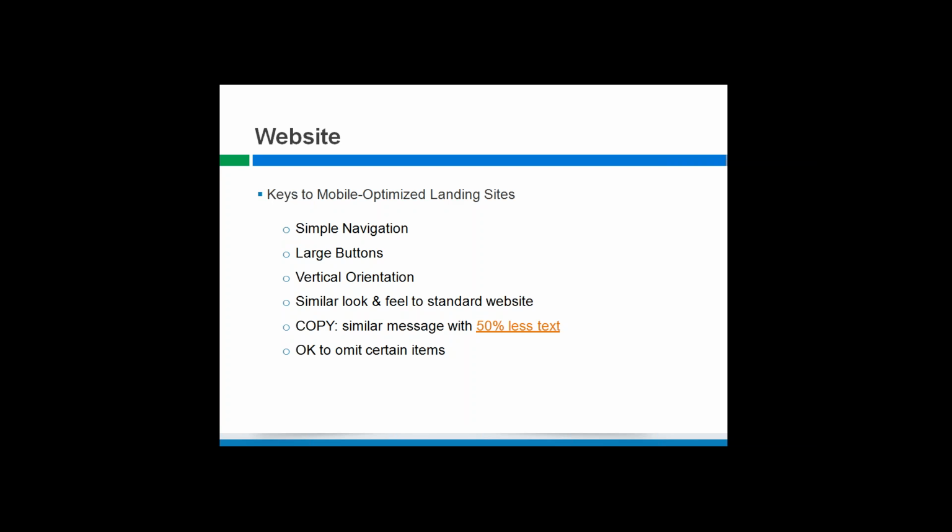Have a simple navigation. Remember, mobile phones have limited real estate, so reduce the text. It's okay to omit certain items. Reduce the amount of text on the mobile phone. That's a plus.